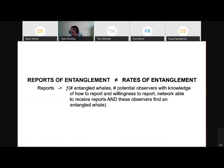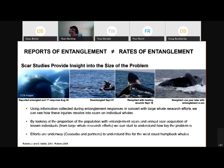It's important to note that reports of entanglements are not equivalent to the rates of entanglement. Reports are a function of the number of entangled whales, the number of potential observers with knowledge of how to report and a willingness to report, a network able to receive these reports, and then these observers have to find the entangled whale and report it.